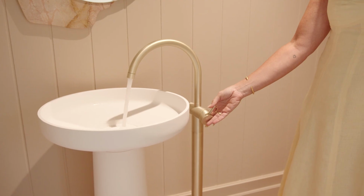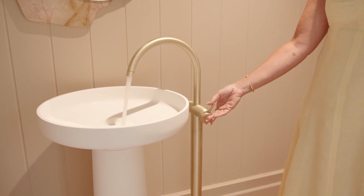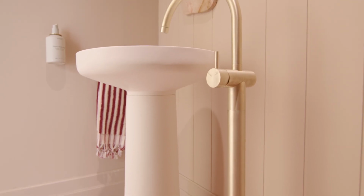We've actually used a bath spout here for the tap. It's in the same gold finish as the other bathrooms for consistency. The camel hide colour on the walls and tiles adds warmth and texture, which helps create that rich, cozy vibe.